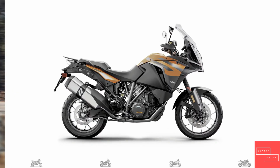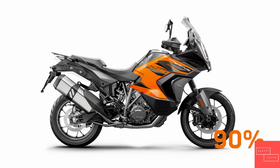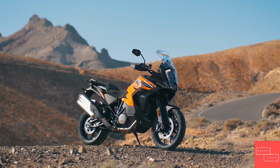Visually, you can see many changes compared from the old model to the new model. And in total, 90% of this new motorcycle is completely new. Adrian, a lot to talk about.